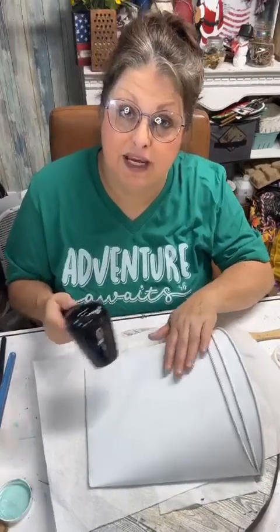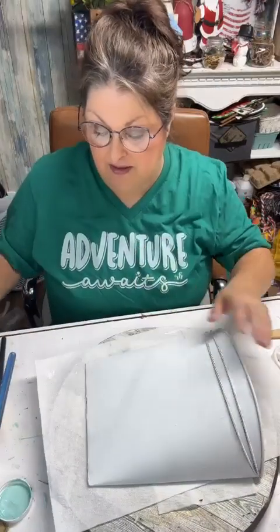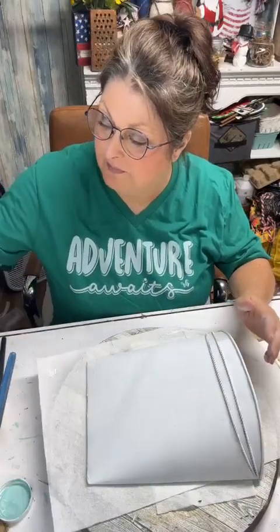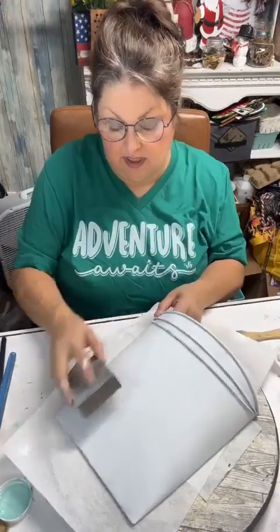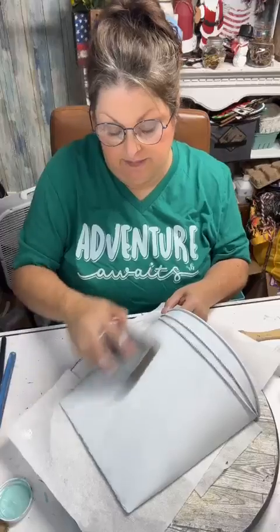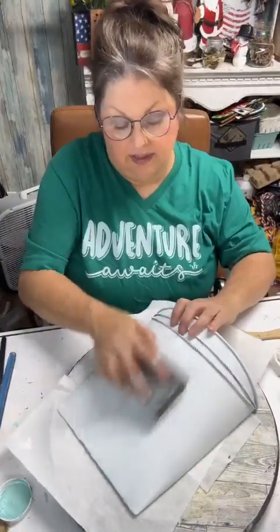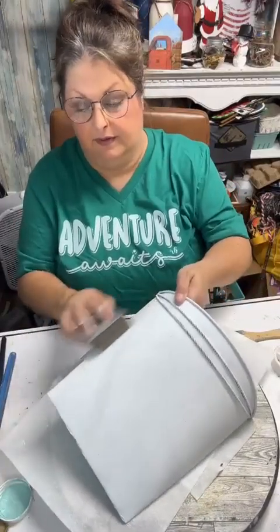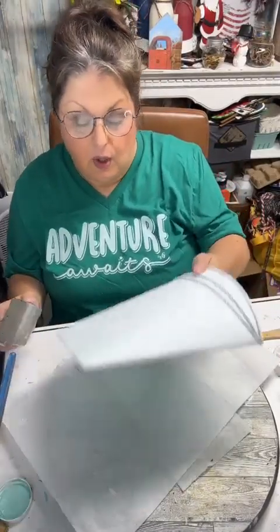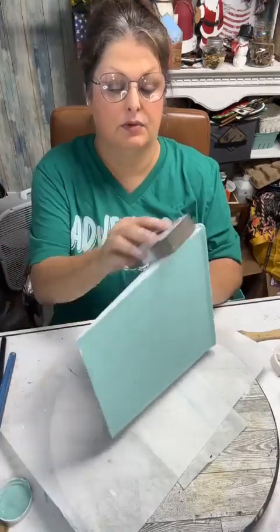This almost looks like one of those smashed cans. Oh, wow. All right, I'm going to take the smooth edge of my sanding block here, and I'm going to just smooth that down just a little bit, because I had a big old brush stroke here in the front. Let me get my edges smooth.